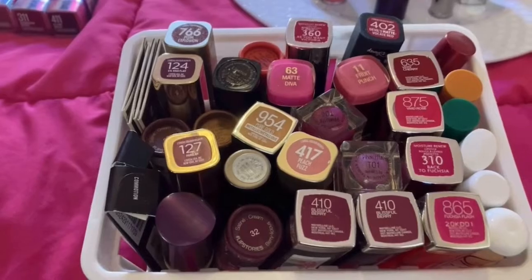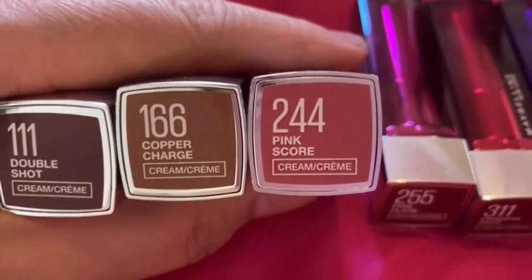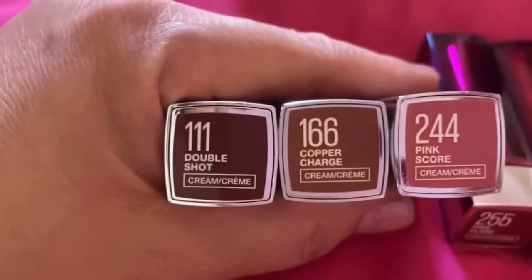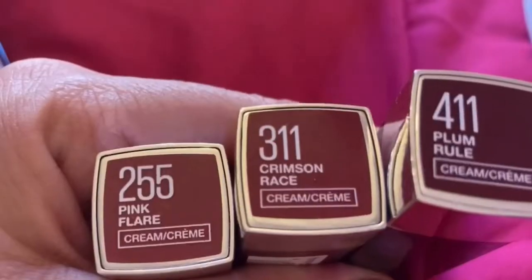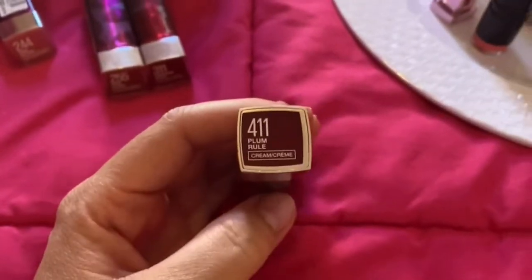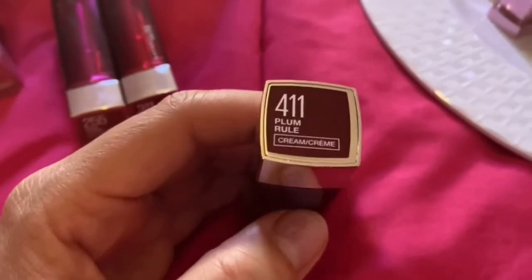Now let's continue with what I purchased here. I have bought 2 browns, one nudish pink, which is called Pink Score, Double Shot, which is brown color. This one is Copper Charge, and here I have Pink Flare, Crimson Race, and Plum Rule. By the way, this Plum Rule color I love the most because I used to have it from Clinique. It's a discontinued color, they don't have it anymore, but Plum was my most favorite color.